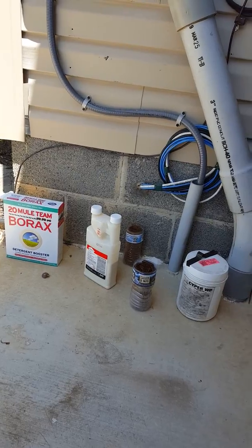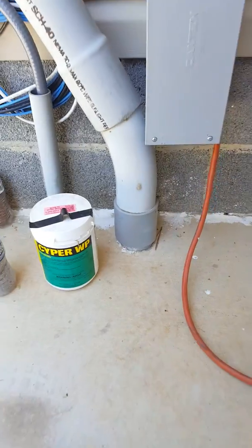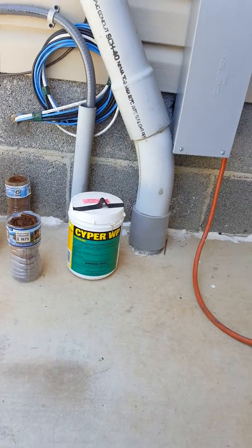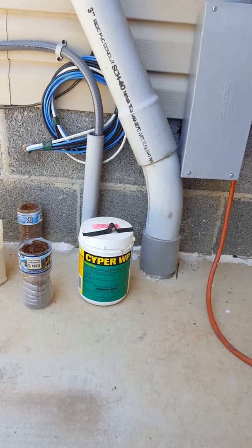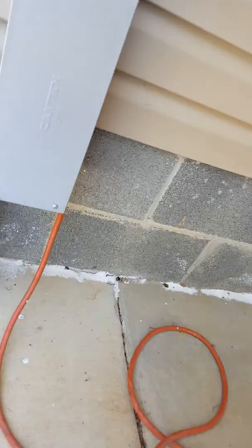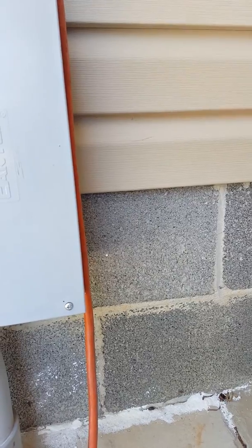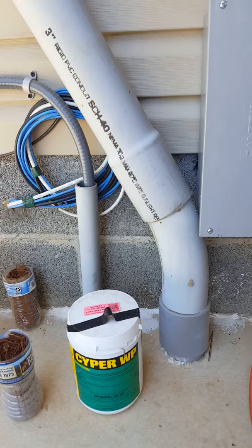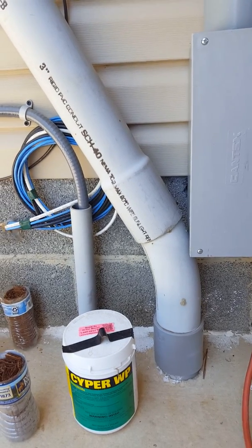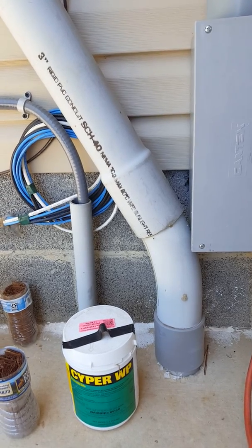The other additional step I took is I sprayed this. This is from Do Your Own Pest Control, Cyper WP insecticide. For example, I sprayed right under this lip of the siding. I should wash my hands now. I also sprayed the interior perimeter wall with Cyper WP. This stuff will wash off if it gets wet, but in the crawl space it shouldn't be a problem. I also sprayed all the piers with Cyper WP.